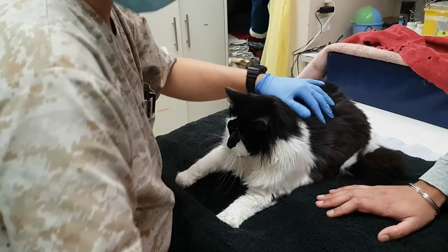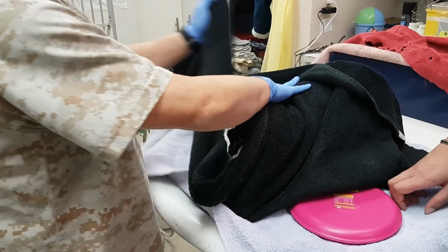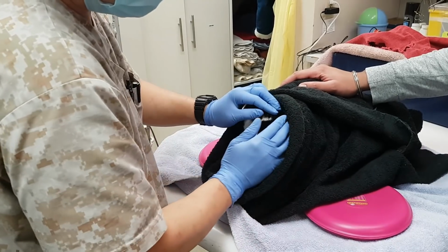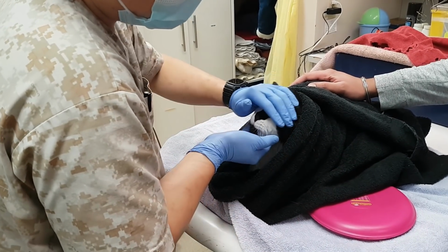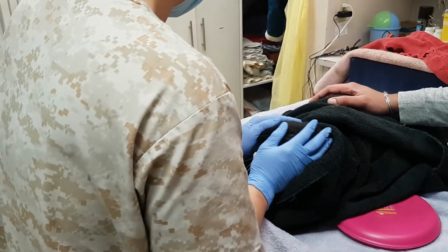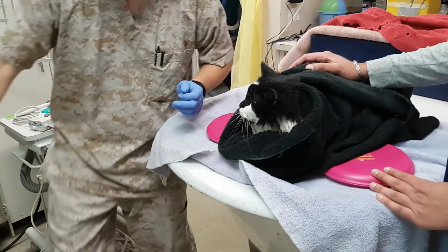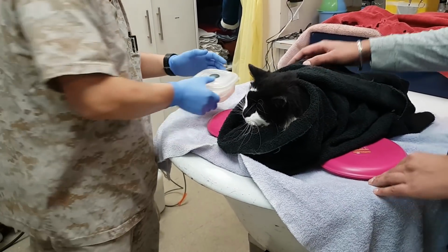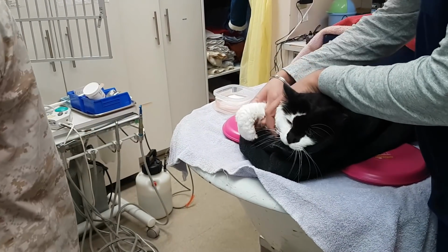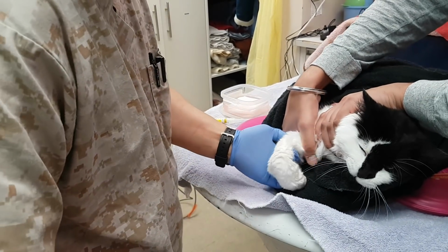So this first part is pretty much the same anytime you do an anesthetic. Doesn't matter if you're doing this for a dental cleaning or to remove a simple skin tag, or if you're going to remove a giant tumor off the liver. The first couple steps of pre-medication, induction are pretty much the same. Now you see here we're prepping Lancelot's arm for an IV catheter.